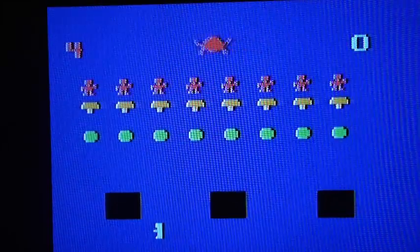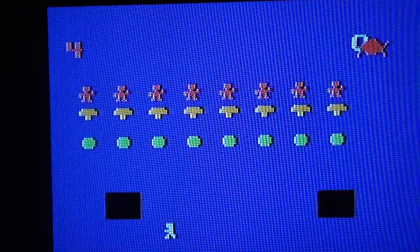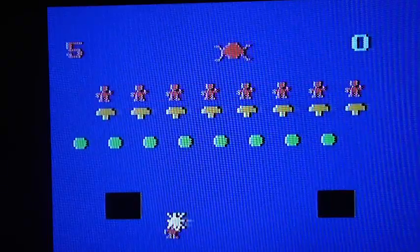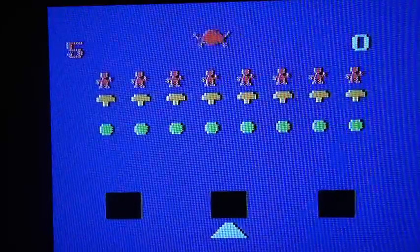If there's a good game out there, I'd like to see it. The only one I would say was pretty good was that Monster Chaser, the one where you've got to try and eat the segments of the caterpillar, but apart from that, most of the other games are utter shite.